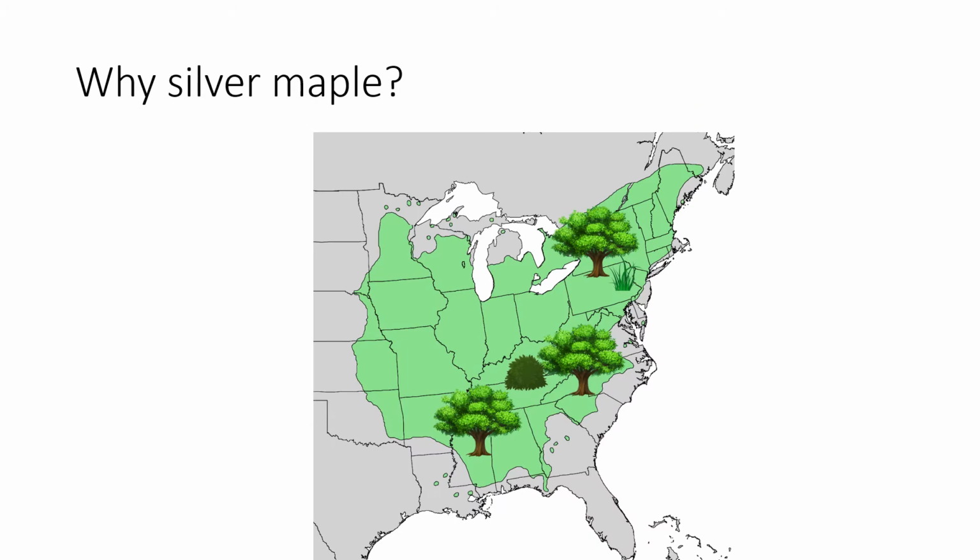This project focuses on silver maple communities because silver maple exists across an extremely wide latitudinal range in the United States. This means that silver maple should do fairly well even as the climate gets warmer because it can withstand a wide range of temperatures. However, the species associated with it often have narrower ranges and will need support to move north.